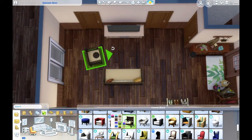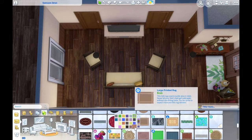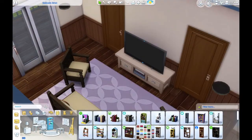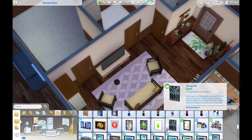It's a big dining room, but you know, it's for a big family. This house does have 3 bedrooms technically, and 2 bathrooms. So you could fit a lot of Sims in here if you really needed to.